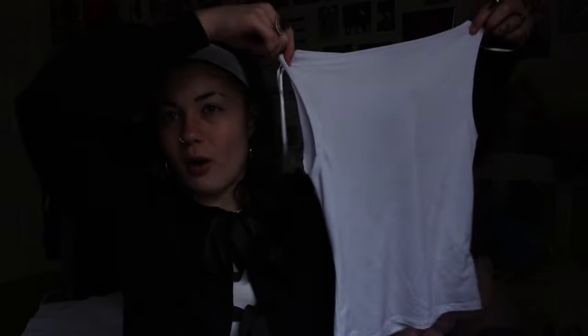Next were the tops I got when I was in Paris. So I went into Weekday and I got two tops in Weekday. This one I haven't actually worn yet because it's a bit nipply to wear to work and it's a bit cold right now to wear this kind of top, but it's this white vest top. I just really like the way the neckline was and the way it fit.